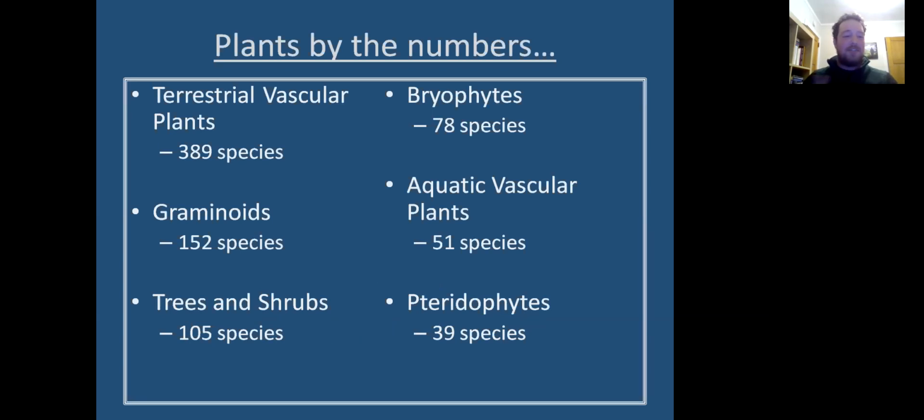But if we just look at the numbers, here's where we stand right now as of February 2023. Terrestrial vascular plants are running about 389 species. So this is including non-trees, non-grasses, the things that are growing above the ground, maybe adjacent to water, but not in the water. If we drop down another level, we can see our graminoid diversity is pretty high, 152 species. If graminoid is a new term for you, think grass-like things that look like grass, whether they're sedges or rushes or grasses. That's a big catch-all for that group.